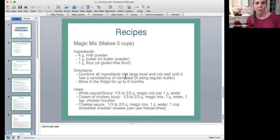We used to do blogging with our friend Crystal from Everyday Food Storage. If any of you remember her, she has a really good cookbook, and she was all about the magic mix. She loved the magic mix. Basically it's a white sauce powder that you can use for all kinds of things. You can use it for gravies, desserts, whatever. So the idea is you have this ready.